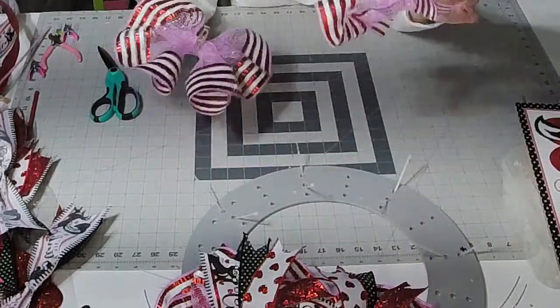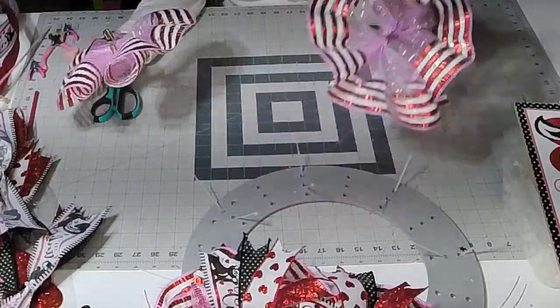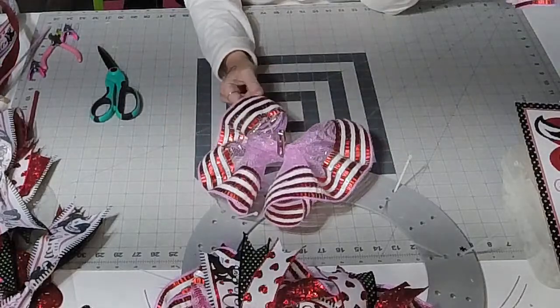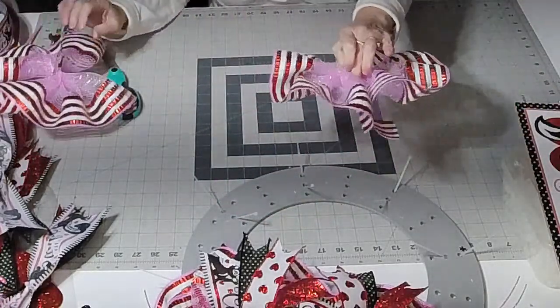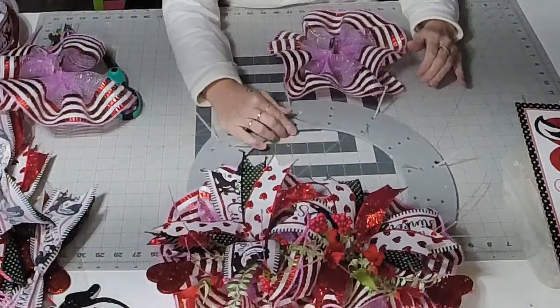Okay, so I've got 8 pieces of 20-inch with a normal ruffle and 8 pieces of 20-inch with just a kerfuffle. Like I said, you can do just a ruffle, one layer. It's totally up to you.